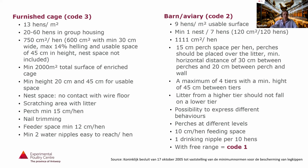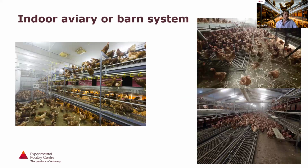I added some pictures of possibilities if you go to this cage-free transition. The left picture is a picture of our barn, of one of the systems that we have, where you see this indoor aviary system. On the right is actually a bit of a mixed system. You have a barn slash aviary system where you see that there is also some floor area.